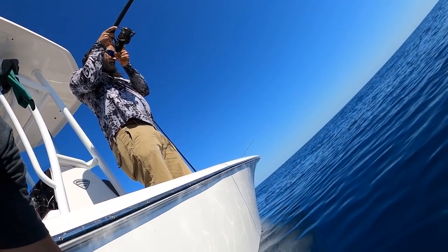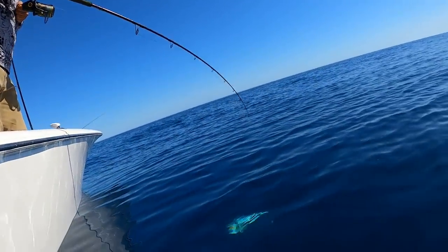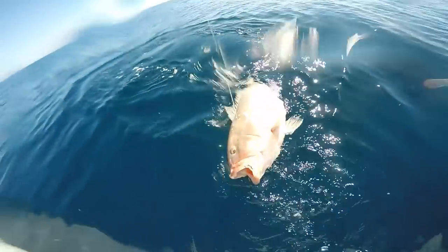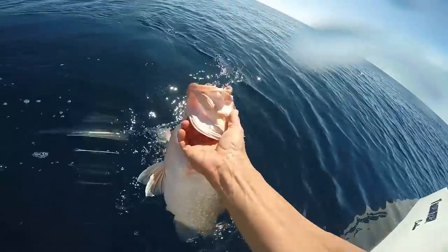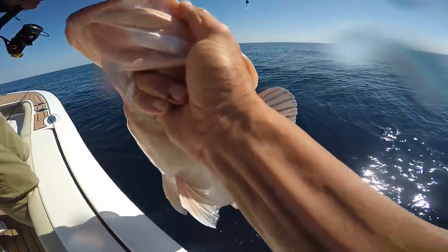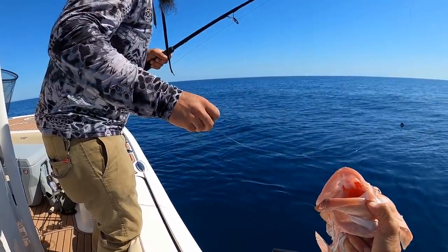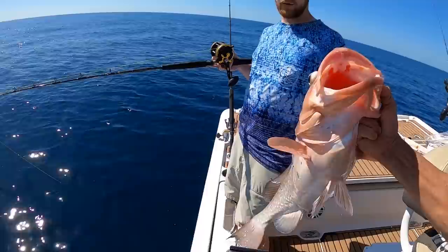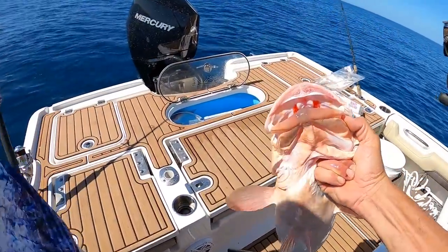Big red. Oh, big moose. Get the net. Yeah, I got him. There's another 28. Grab your hook. That's not the one we lost. I assure you of that. But no, that's a solid fish. That's a healthy fish. Hell yeah. Look at the belly on him. Wow.